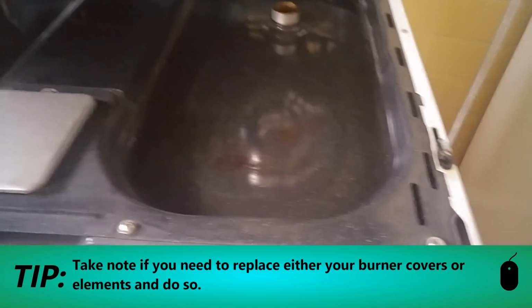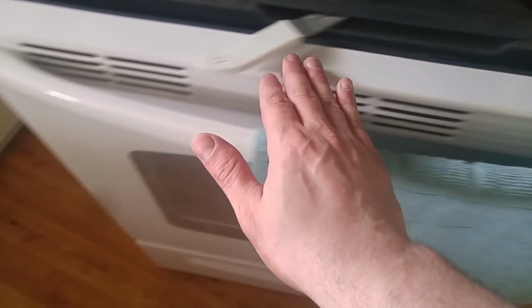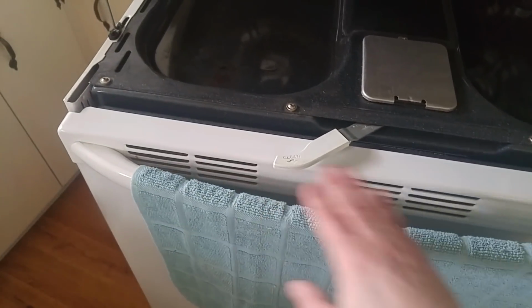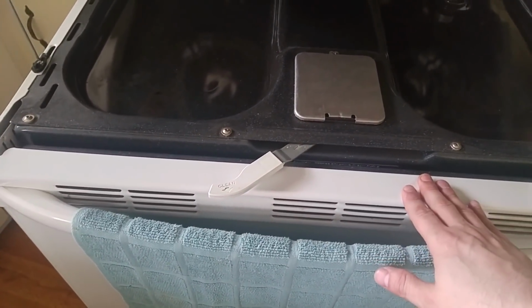I also took advantage in cleaning the sides here. Just cleaning the sides along here while this is up. Cleaning this part in here while this is up. Now, we do have a self-cleaning oven, so I'm obviously not going to record that because that takes several hours to do. But I do intend on doing that.